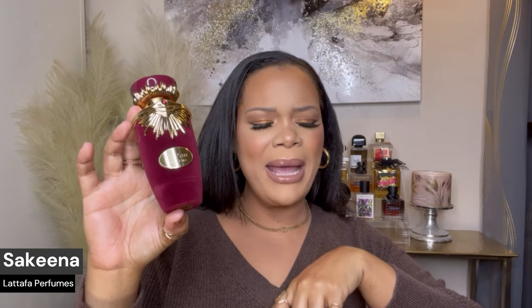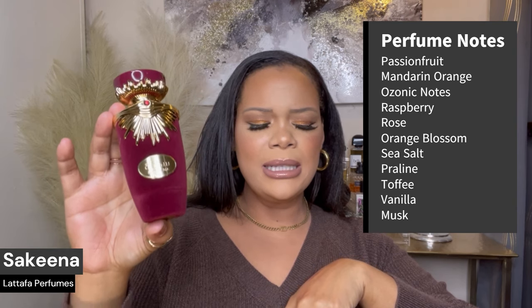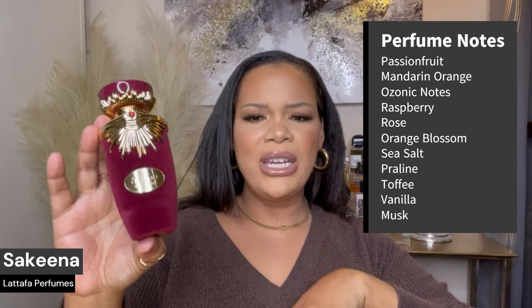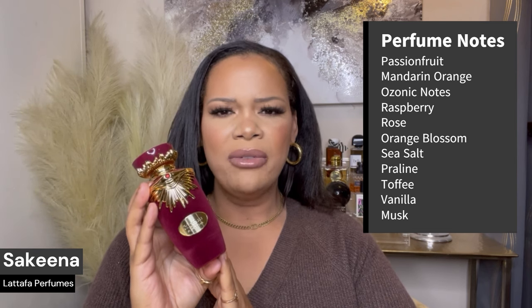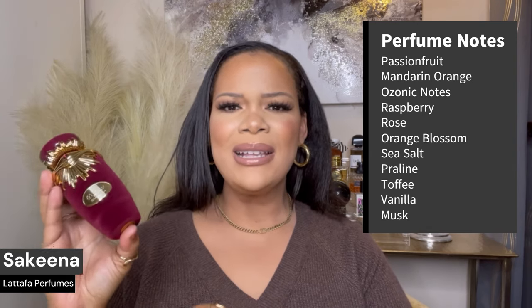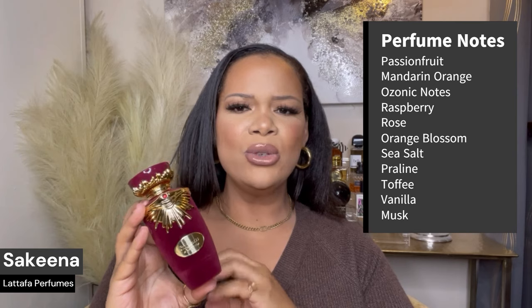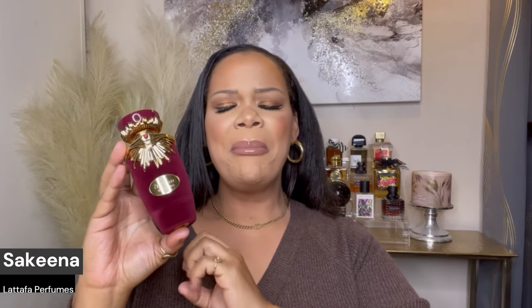It's very pretty. The notes are passion fruit, mandarin orange, ozonic notes, raspberry, rose, orange blossom, sea salt, praline, toffee, vanilla, and musk. So I get the toffee, I get the praline, not very strongly, but when it dries down, I get it a little bit more. I do get the musk in here. It does smell like a very musky fragrance. It dries down very musky, but the opening is very syrupy, fruity, sweet.